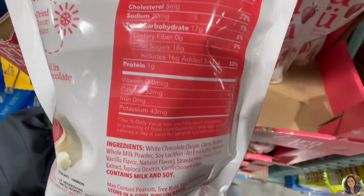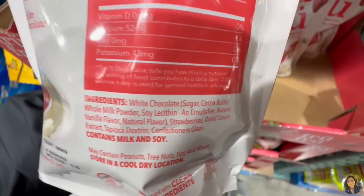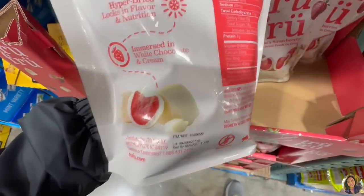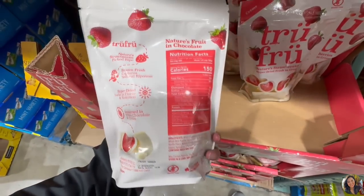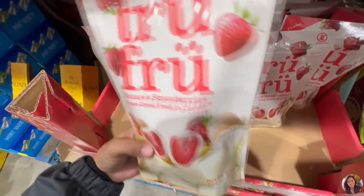But these are actually pretty good. It's exactly what it says on here. It's a white chocolate, and then you also have a really nice strawberry right in the middle. One of the ladies that was giving out samples was telling me to throw it in a smoothie to sweeten it up if you would like, or you can just eat them by themselves.